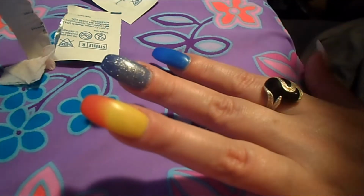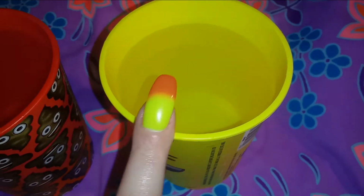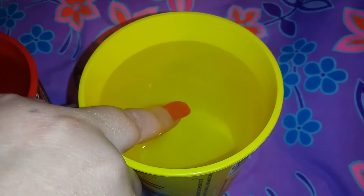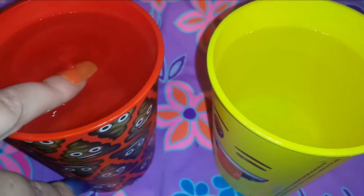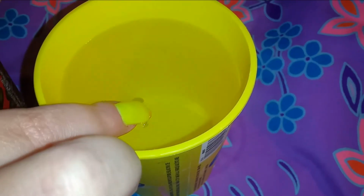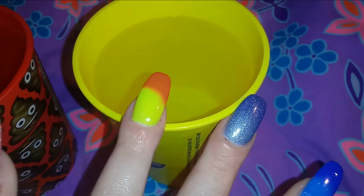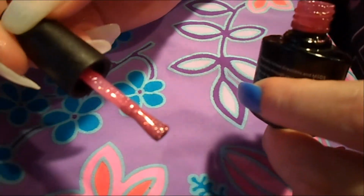As you can see here, the color change is so loud. It's almost constantly two different colors on the nail. Going into the colder water, it turns a deep, dark, fiery orange color. Absolutely beautiful to look at. And into the warm water, it's a very bright yellow, almost like a neon yellow. It does settle down though after about a day or so on your nail, and the color change is slightly duller, but it's still very bright on the nail and the color change is definitely there. Okay, so the last gel polish in the giveaway is number 5738.